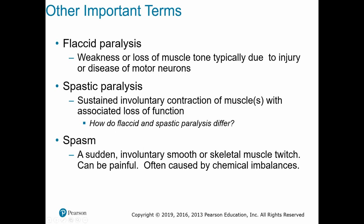A couple things that can happen. What's known as flaccid paralysis. Flaccid paralysis is a loss of muscle tone. Usually what happens is something affects the motor neuron as it's leaving the central nervous system. The signal from the brain or spinal cord can't get to the motor neuron. Something is blocking the signal, and so the muscle itself will be flabby. It will be weak. It will not be able to contract. We call it flaccid paralysis. If you were to pick up a person's arm with flaccid paralysis, it would drop right back down.